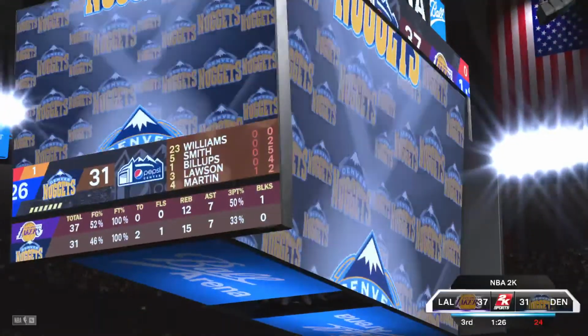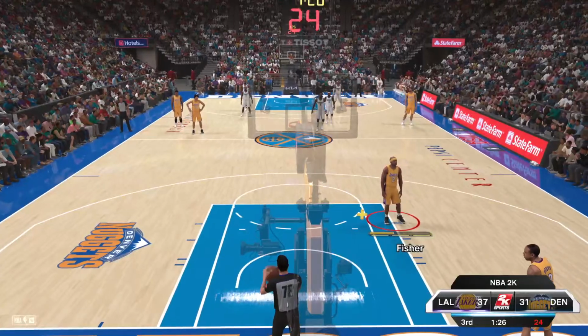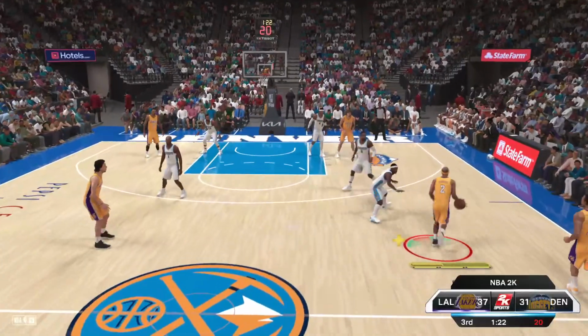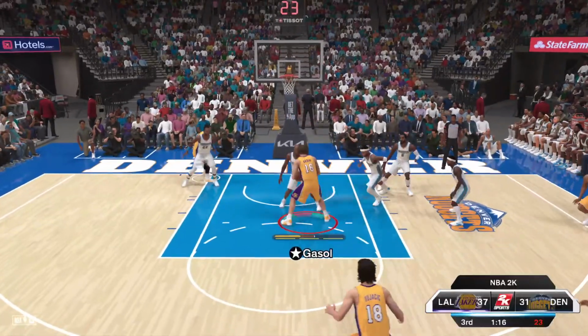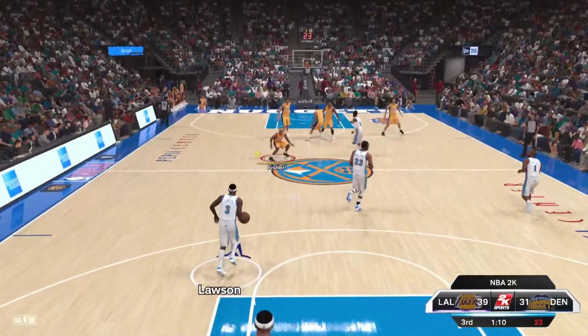For the Nuggets, Williams comes in for Chris Anderson. And it's Lawson in for Carmelo Anthony. And then for Los Angeles, Barnes comes in for Odom. And it's Brown in for Bryant. Pass to Gasol. Here's Vujicic. Lets the three fly. They get it back. And Gasol gets it to go. Gasol's got the lead up to 8 now for Los Angeles.